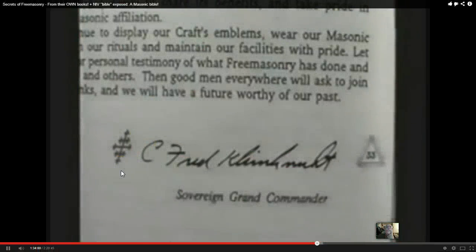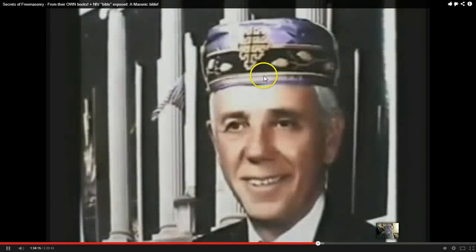This is the signature of C. Fred Kleinknecht, which is found in the November 1990 issue of the Scottish Rite Journal. Notice that he affixes the Sigil of Baphomet to the left of his name. This is a portrait of Fred Kleinknecht, which is in A Bridge to Light. You notice that he also has the Sigil of Baphomet on his hat piece.